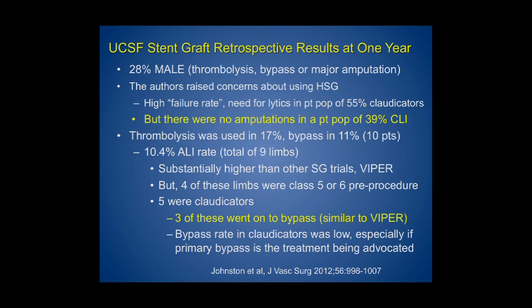This was the big deal that the authors were very concerned about: a 28% major adverse limb event, thrombolysis, bypass, or major amputation. Now this is kind of a new definition for evaluating endovascular procedures that was basically proposed by the Society for Vascular Surgery Working Group in a paper that Dr. Conte was involved with, and it's a reasonable approach, but I think you have to realize that this was the major reason that they were concerned, and this has a lot to do with screening, and I'll go into that further.